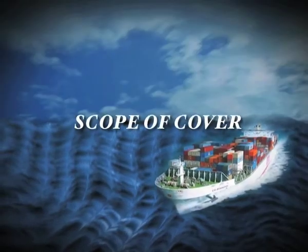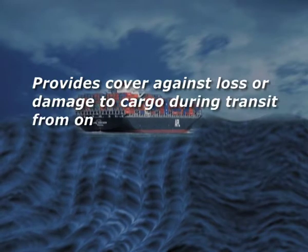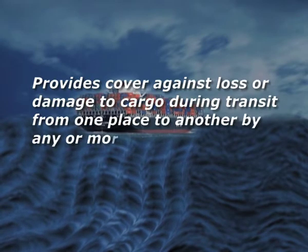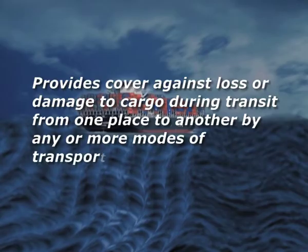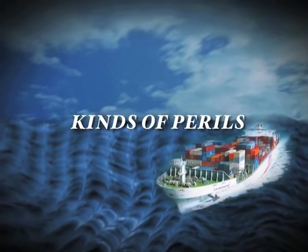Scope of cover: provides cover against loss or damage to cargo during transit from one place to another by any one or more modes of transport. Marine policy coverage varies from a restricted cover to an all-risk cover. The cargo insurance policy can be as wide as to cover all possible kinds of risks and losses to which cargo could be exposed in transit.